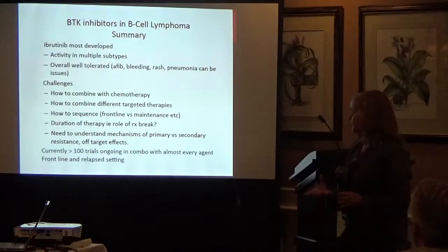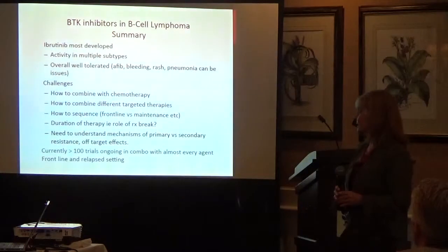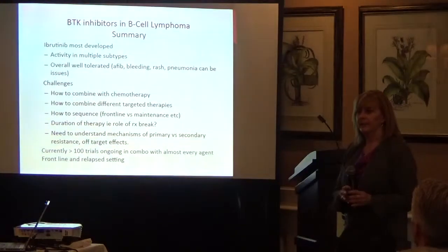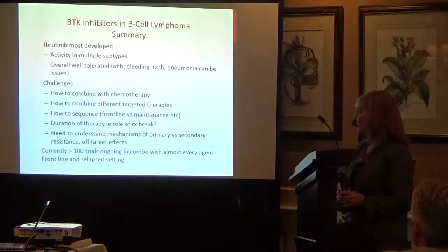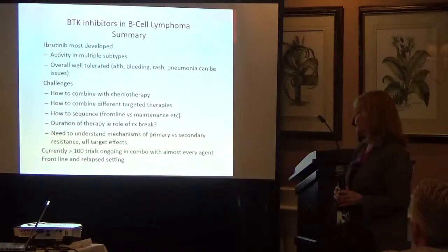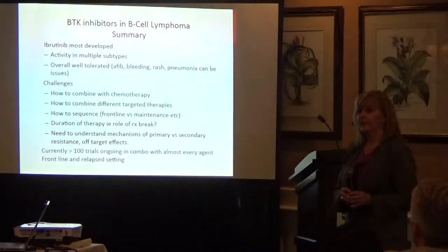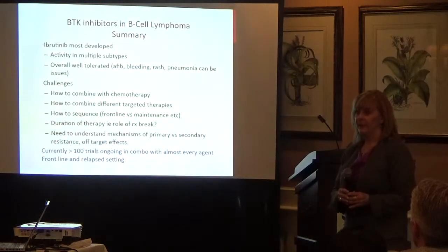So ibrutinib is very active. It does have some side effects. Atrial fibrillation can be exacerbated in some patients, and there's some bleeding tendencies that relate to some activity against some platelet antigens. But for the most part, it's pretty well tolerated. The challenges are we need to probably combine this with chemotherapy, and it's been done in a number of trials now, but we don't really know the optimal combination. And we're probably going to want to target this and combine this with other therapies as well to enhance the pathway suppression, not only from one side, the BTK side, but from other sides as well. So we're probably going to be seeing a lot more about combinations of different pathway agents over the next few years.